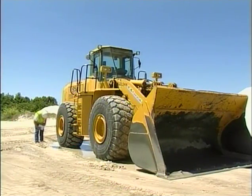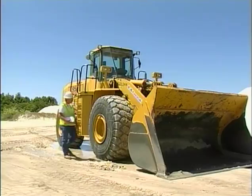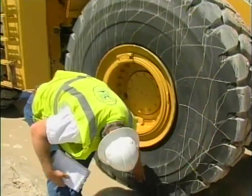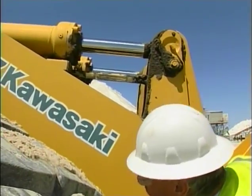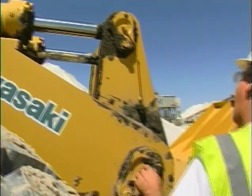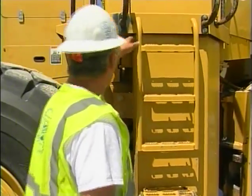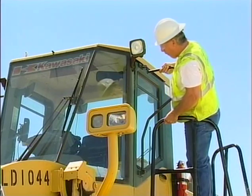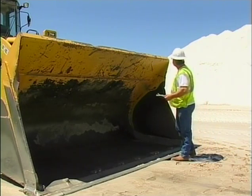Another example of an improper pre-shift inspection has to do with a front-end loader that Ben is examining and an overlooked and non-recorded defect. Item by item, Ben goes through the checklist. Tires are in good condition. Arms from the loader to the bucket, they don't have any stress cracks. Hose connections, they're secure. Steps up to the cab aren't bent or missing. Cab glass and windshield are clean and have no cracks or damage. Bucket is solid, and there are no bucket teeth missing.